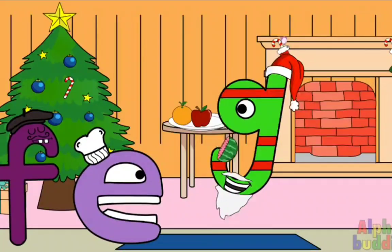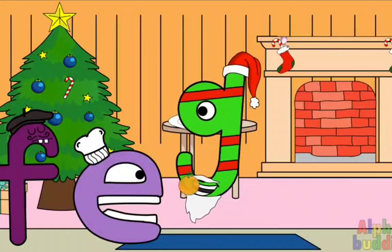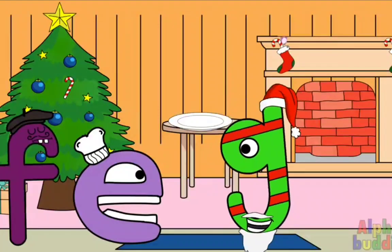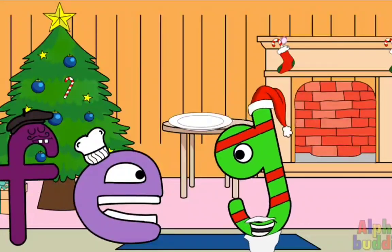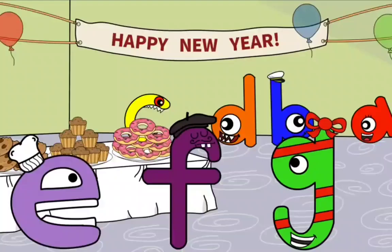Then E got some oranges, some apples, and some watermelons. But Santa ate them all. And then they just laughed together. G did not dress like Santa anymore. And F and E came along with G.